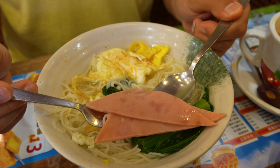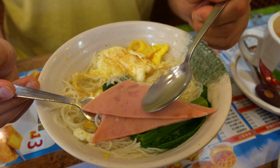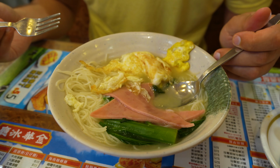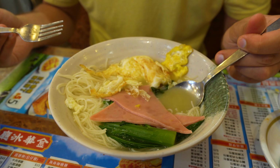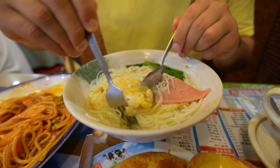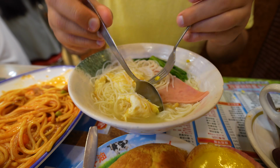Not a huge Spam fan, but it's all right. It gives it a little bit of saltiness, really a light flavor. The broth almost has no flavor. Let's go in for some more here. Get some of the egg, some of the soup. Try that again.